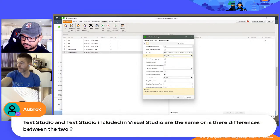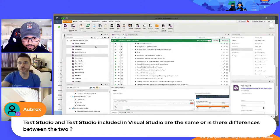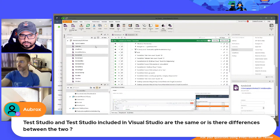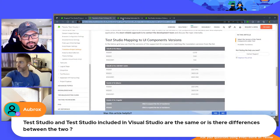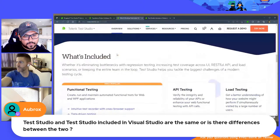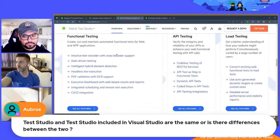So let's take a quick pause to answer some questions here. First question here for you, Peter. Obrox is asking about Test Studio, and the Test Studio that's included in Visual Studio as compared to the standalone thing. Are there differences?